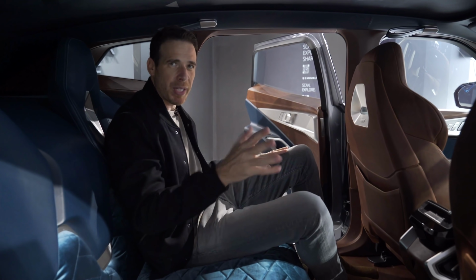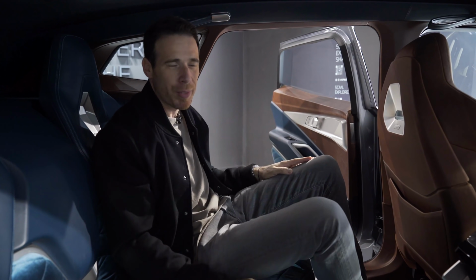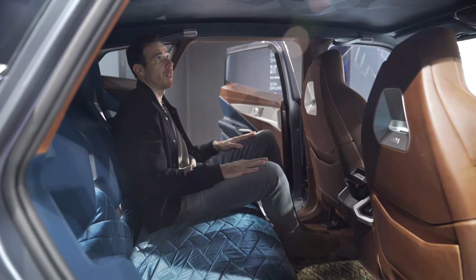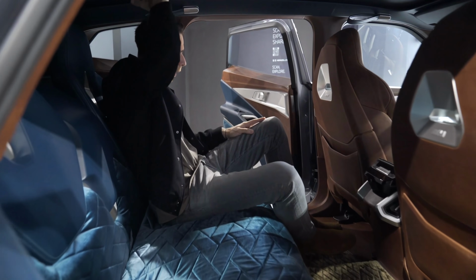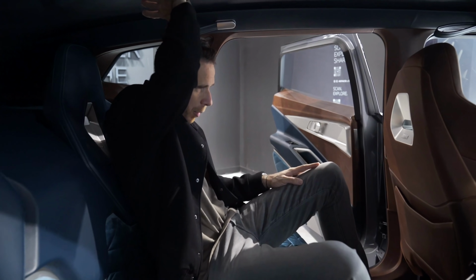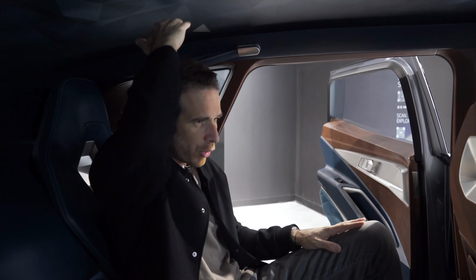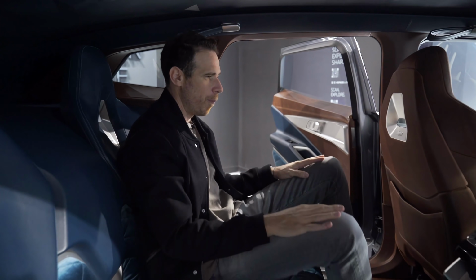I am about 6'2", 6'3" tall, 1.89, 1.9 meters tall. I am not a small guy when it comes to height, but I can tell you immediately there is so much space here. I mean, the headroom, it's quite massive. I have at least a palm, so maybe close to 10 centimeters, 5 inches of space there. So there is no issue with head space.